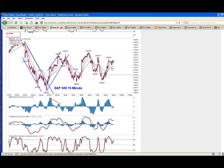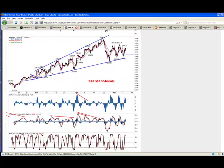Now the only resistance we have overhead will be the top here, which would be a triple top. Remember what I said about triple tops? They're rare. It means that generally speaking, if we hit this area, we should pop right on through it. And at that point we'd go on up here to hit our double top on the whole market, which is right here, 1344.